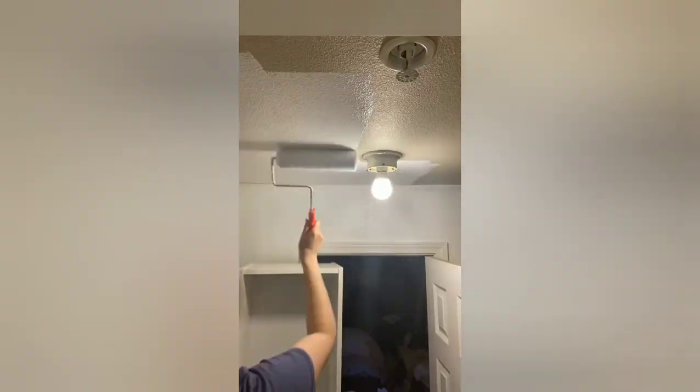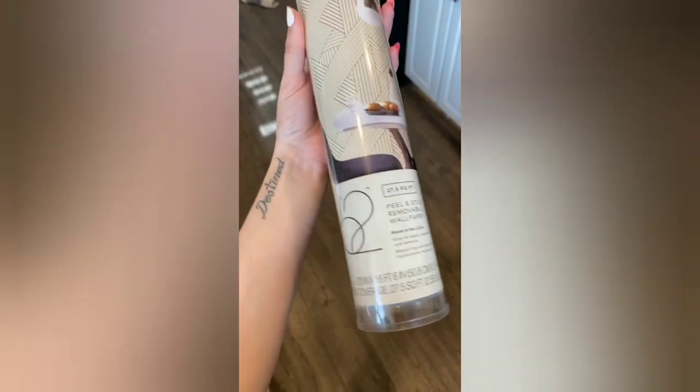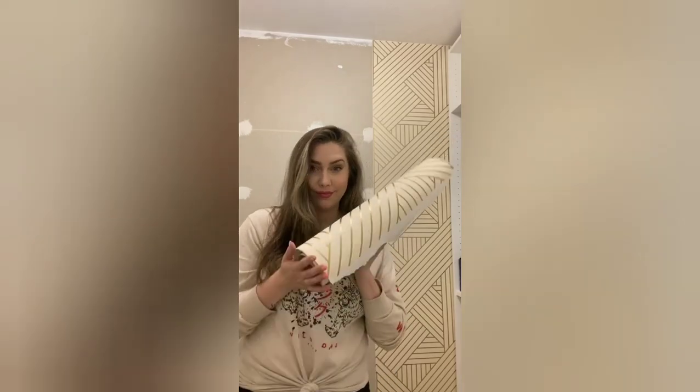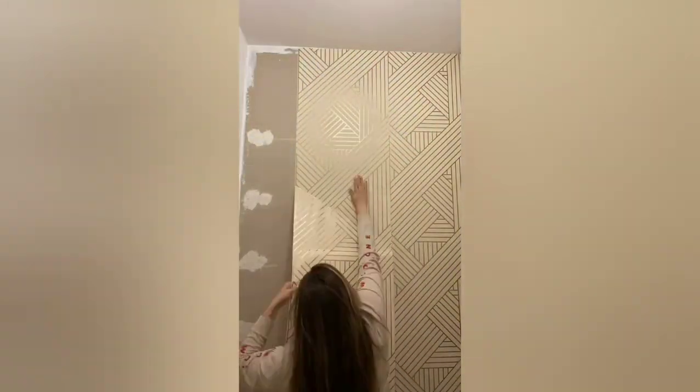I painted the closet white because I wanted it to look really bright when you walked in. I clearly missed the wall. I decided that the back left wall needed something, so I got this peel and stick removable wallpaper. It's really pretty, and you can get it at Target. It is $34, so it's kind of expensive. I didn't love that part of it, but I think it looked really nice once it was all done.